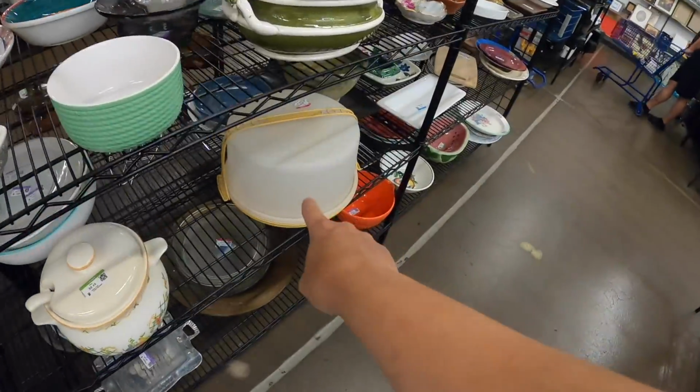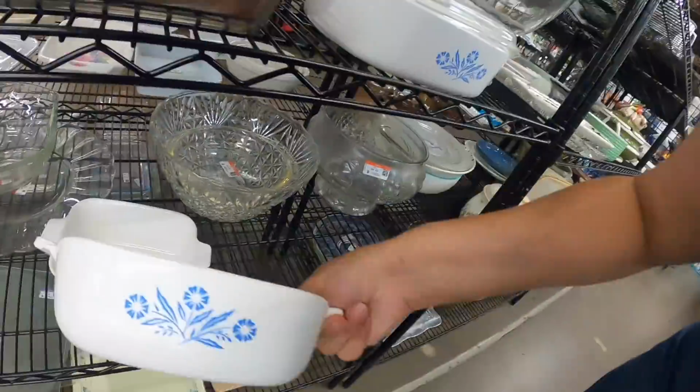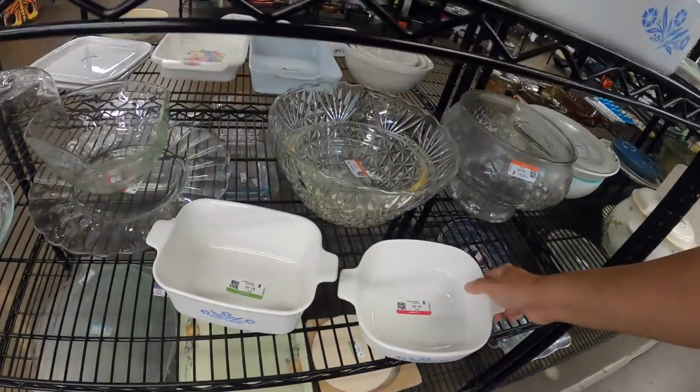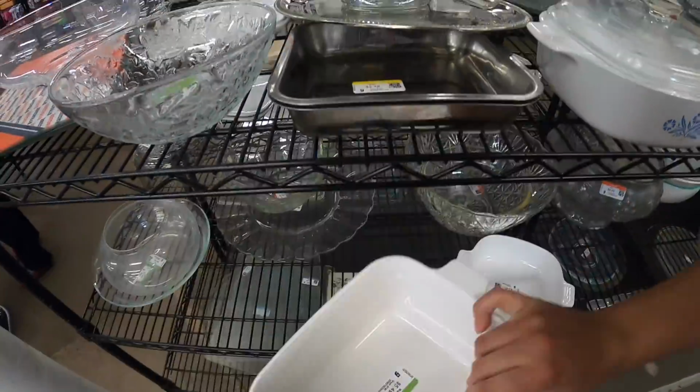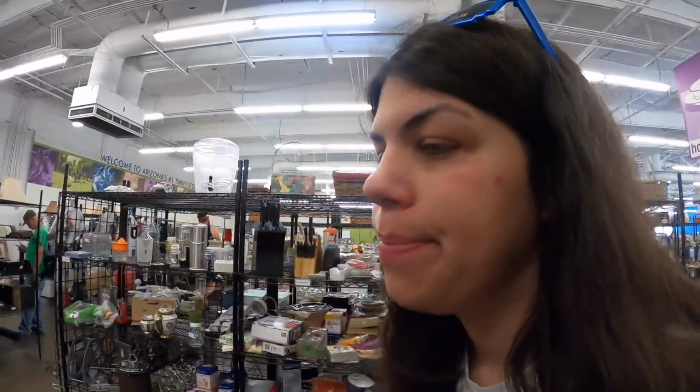Ooh, we got a cake taker. I still have my cake taker, so I'm not gonna get that one, but there's one here if you need one. As always, some Corningware, but it's expensive. No thank you. There's more over there. Ooh, wildflower pattern one. I'll have to go look at it. It's probably expensive though. Everything else has been expensive, so.